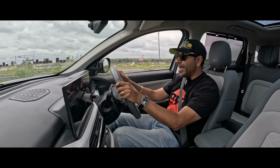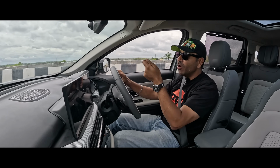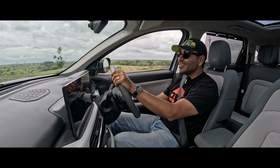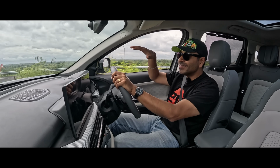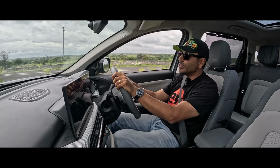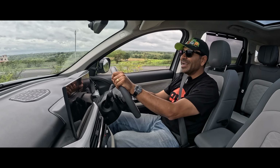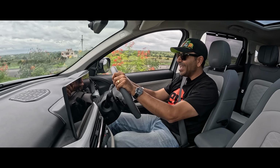First impression of the Harrier EV. Number one, it immediately feels quicker and more urgent than the 9e. Number two, the seats. It holds you better. There's better side support, and you can slide the seats down lower, so you feel like you're sitting within the car and not on top of it. And third, it feels a little more rugged, a little bit more like an SUV than the 9e.